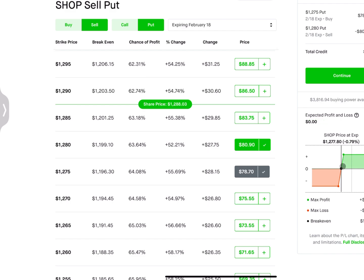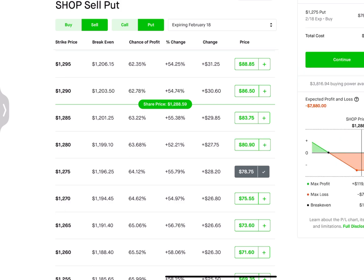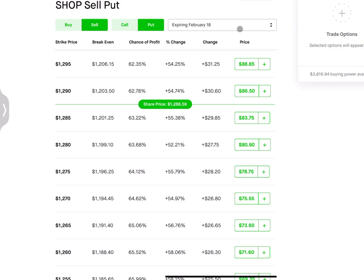Okay, so now Shopify has to move down by 0.62% for you to start losing money. And essentially, if it doesn't go down by more than 0.83%, you're gonna make a profit. Okay, now your max profit is only 215, and now you're risking a little more money. But it's generally a slightly safer bet because now you have more time for the stock to move up.